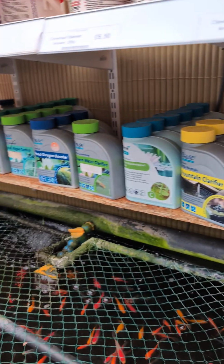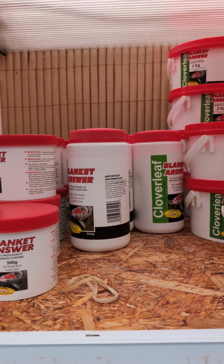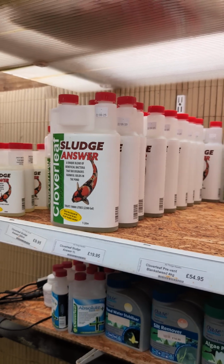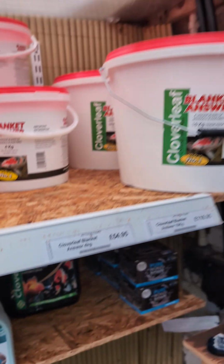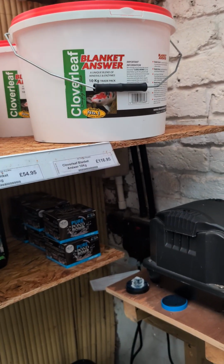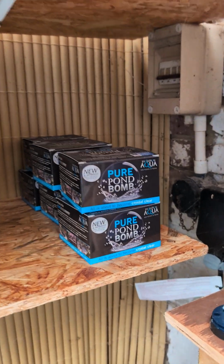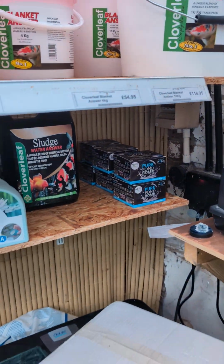All of the Awazi bottles do 10,000 litres. The Blanket Answer 800 gram does 10,000 litres. Sludge Answer 1 litre does 10,000 litres. We do have Sludge Answer in the new 5 kilo size. We also have Blanket Answer in 10 kilo and the 25 kilo, which is the new size. Then you have the good old Pond Bomb if you want to give your pond a spring refresh.